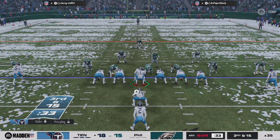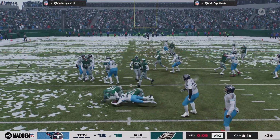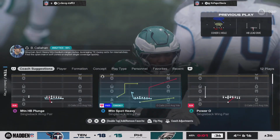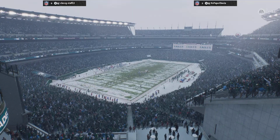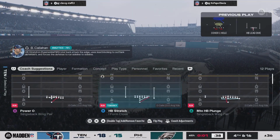Let's go now. On 3rd down, they go with Spears. They're going to lose more yardage there. Good job on the defense, and it's 4th down. And now we'll get a timeout here. They're able to stop it with 1 second to go on the clock.